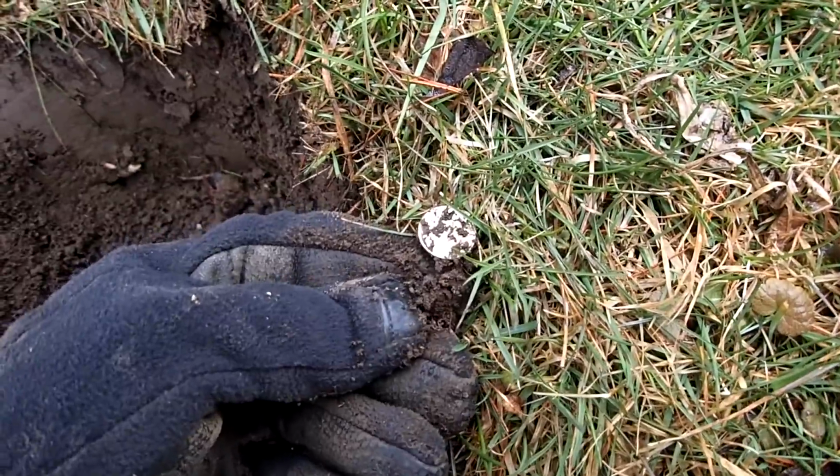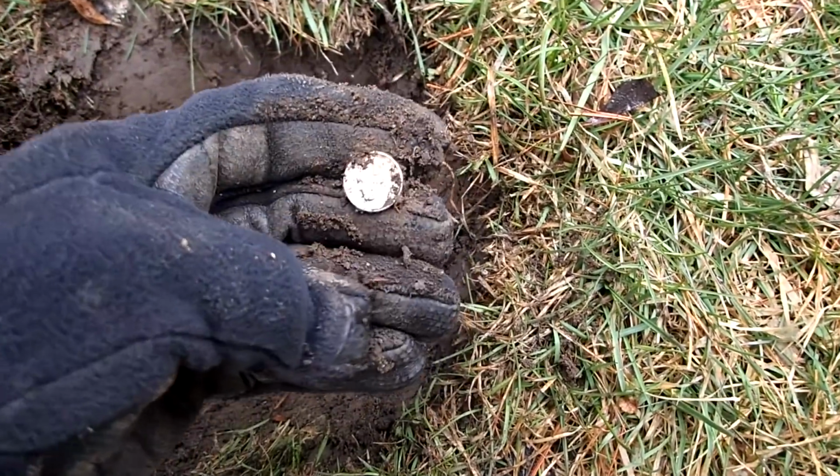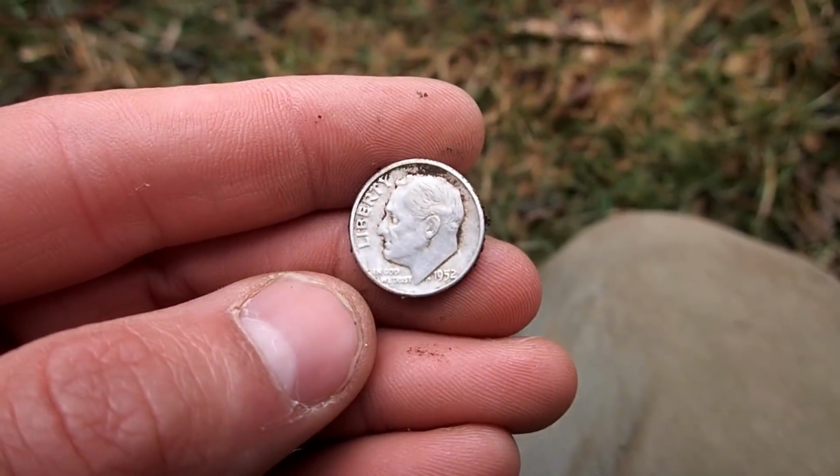Oh, it's a Roosevelt dime, 1950 something. Hey, that's better than nothing. Always nice when you can find silver. 1952. Awesome. Having a great day. Let's go get some more.